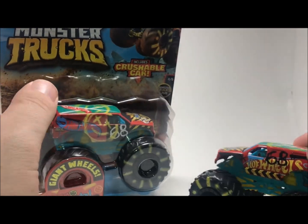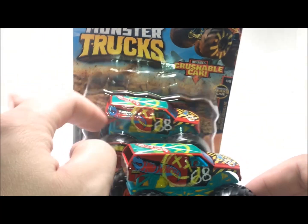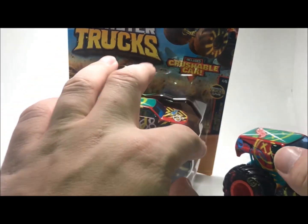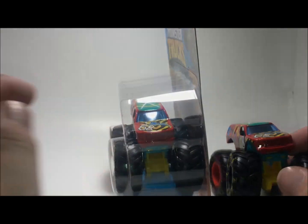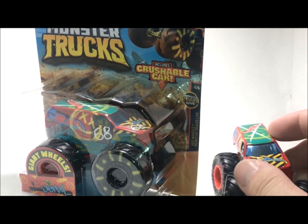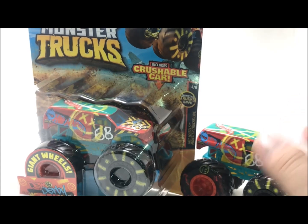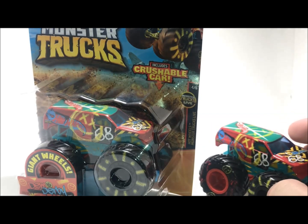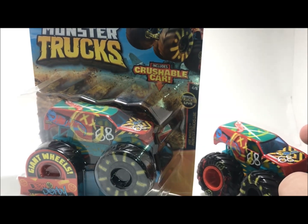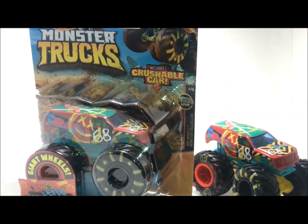But as you can tell, there is nothing different on these trucks here. I mean, Demo Derby is a pretty cool truck, but just to see it again, not like an inverse. I kind of like what they did with Bone Shaker, how they made it black and white. Maybe they should have done that with Demo Derby. Maybe we'll see that later on in the year. But once again, another truck that is just a copy, paste, and that was it. That's really it. So moving on to the next truck.